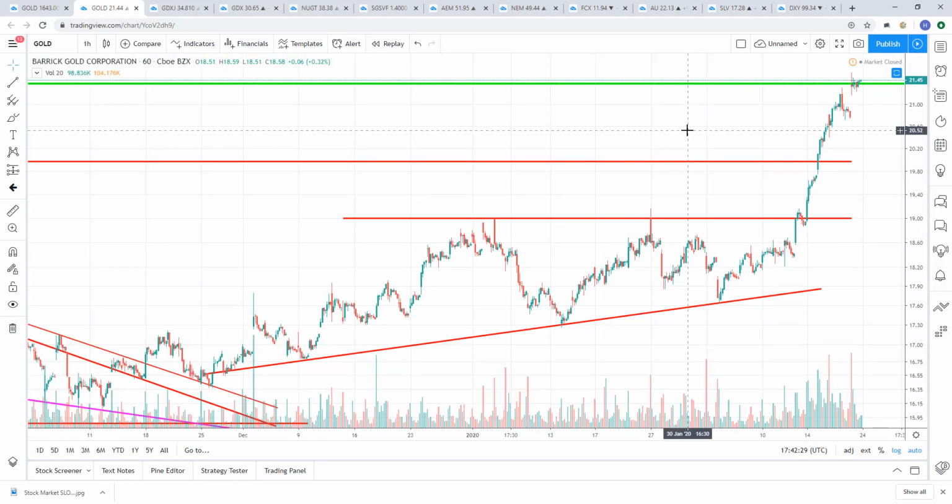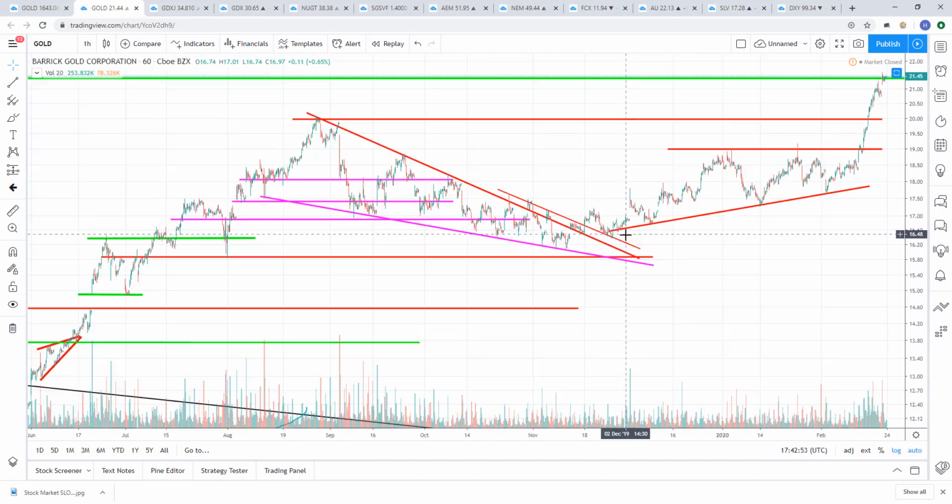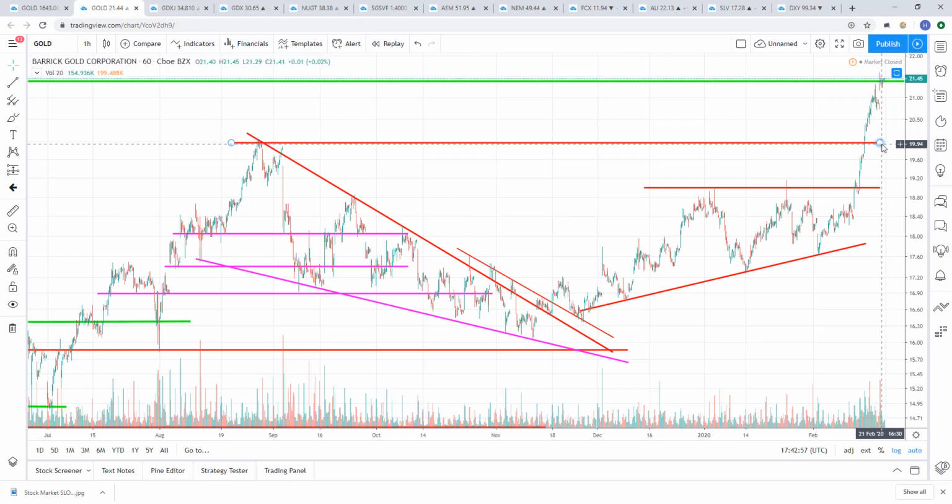I'm still long Barrick because I'm not really looking to necessarily short it or sell it unless I get some sort of clear sign that the bull run is over, because gold and gold mining stocks are in a bull market. Gold is just picking up speed, and the miners can run a lot farther. So I think this is just getting started, but we might get a little pullback. Maybe we come back down to this trend line, this 1994. I'll be adding to my position if we get it down there.